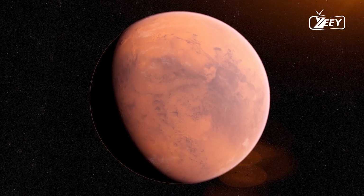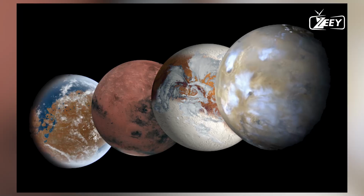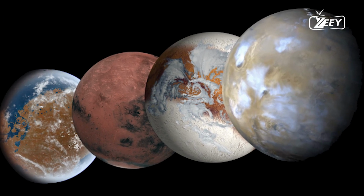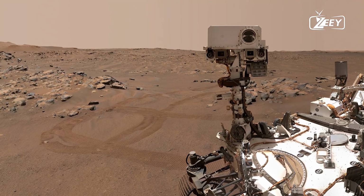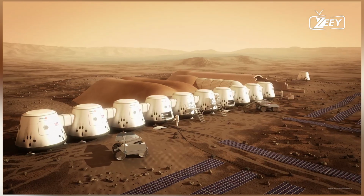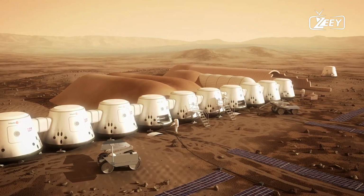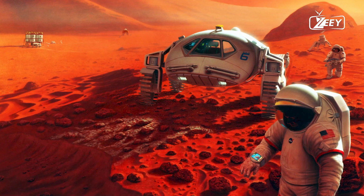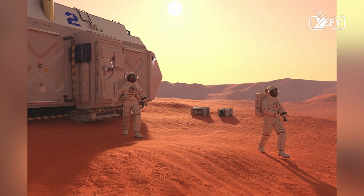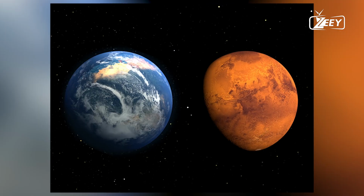For those interested in the possibility of Martian life, these salt deposits could preserve organic molecules or other biosignatures, providing direct evidence of past life. This discovery also raises questions about Mars's climate history and how it lost its atmosphere and water. By understanding these processes, scientists could determine whether Mars could be made habitable again, either through natural means or human intervention.